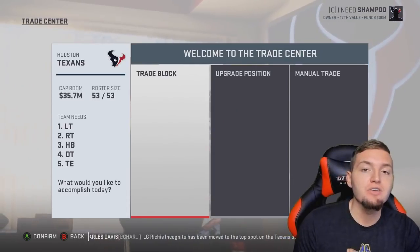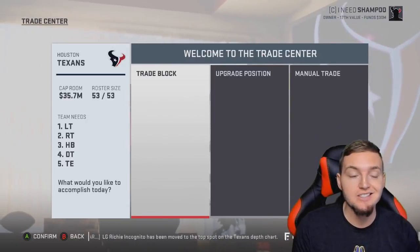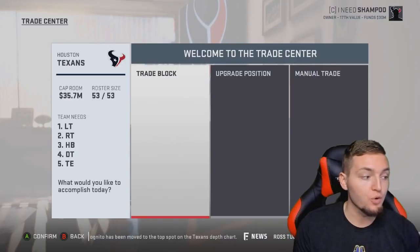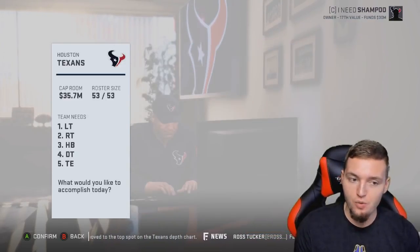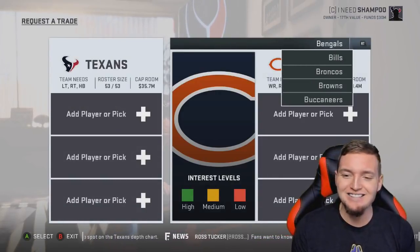So now getting into the deals that actually happened on deadline day. First deal is when the Houston Texans acquired wide receiver Demaryius Thomas from the Denver Broncos for a 2019 4th-round draft pick and a swap of their 7th-round draft pick. So I'm kind of interested. This is probably not going to be close, but I'm just interested to see how much it's actually going to take.